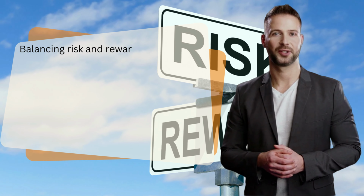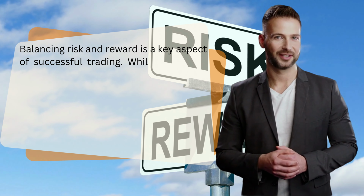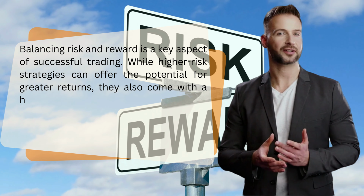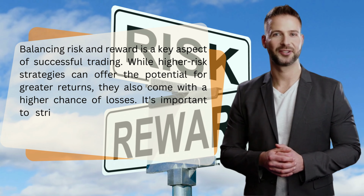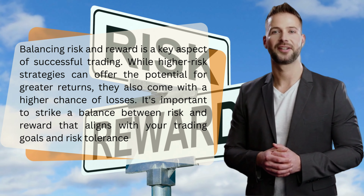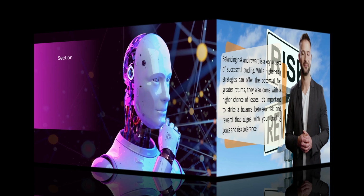Balancing risk and reward is a key aspect of successful trading. While higher risk strategies can offer the potential for greater returns, they also come with a higher chance of losses. It's important to strike a balance between risk and reward that aligns with your trading goals and risk tolerance.